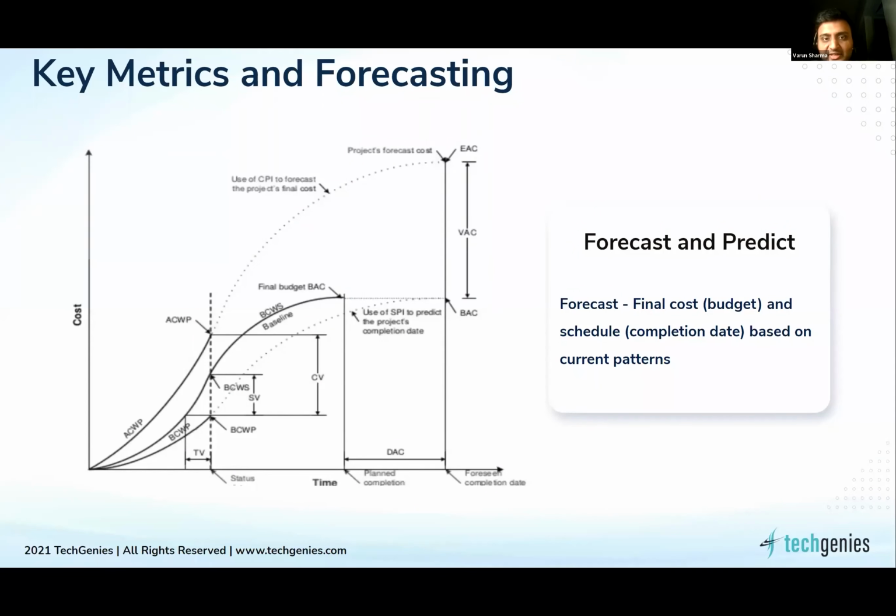So if you see, we do have a planned value at a certain stage of time: after 6 months, I'm going to achieve 40% of my work done, but my earned value says I achieved only 30%. So using that data, I can fit it into these metrics and forecast what my project's cost would be at the end of completion. What's my schedule going to be at the end of completion? So we can use CPI and SPI values over there.